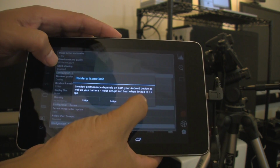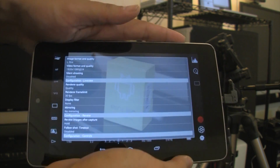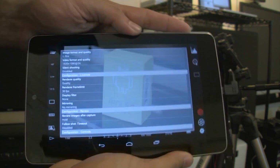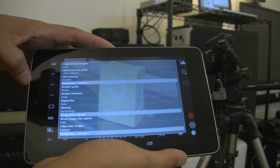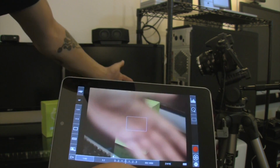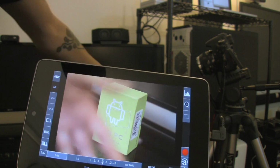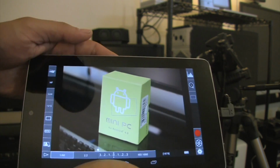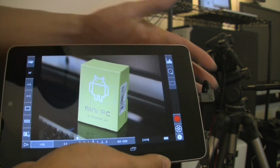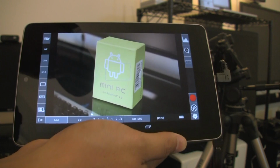It was set to 15, which looked a little choppy, but when you have a more powerful CPU, and this is a quad-core ARM processor that's in this, it can process the video being displayed a lot better and a lot smoother. So as you can see there, it's a lot smoother than it was when I had it at 15 frames. That's because it's a more powerful CPU on here. And this also works with phones, the Nexus phones as well. It doesn't have to be tablets, but pretty much most Android devices.